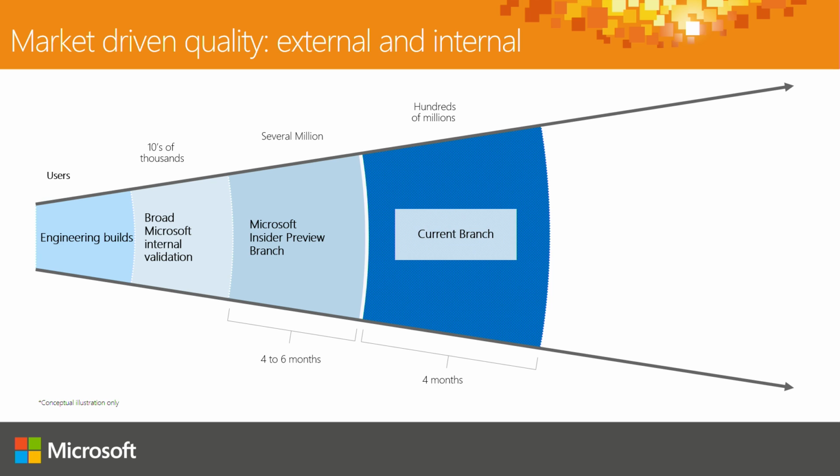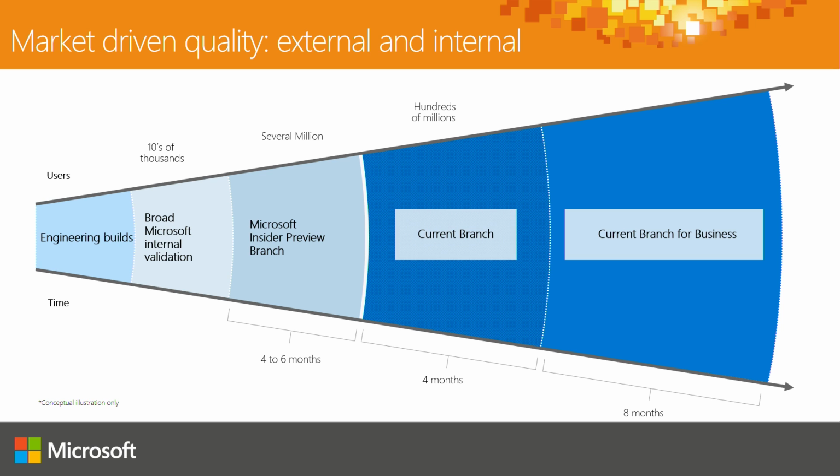And as a result, we can go out to the current branch and hit hundreds of millions of machines, starting with consumer devices primarily. You, though, may not want to deploy a new version of Windows a day after it's been released. Okay, a lot of you are a little too conservative. That's just too fast for you. So we have created this current branch for business where we can delay 4 months before we do a deployment.